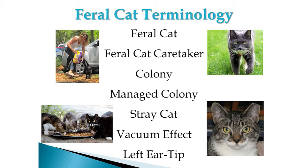Vacuum effect. When feral cats are moved from their environment for relocation, new cats will move into that territory and begin the breeding process all over again. The TNR program emphasis on return aims to interrupt this cycle by sterilizing the current cats and not permitting new ones to move into the territory. Left ear tip. The tip is removed under anesthesia during the spay-neuter process for identification purposes.